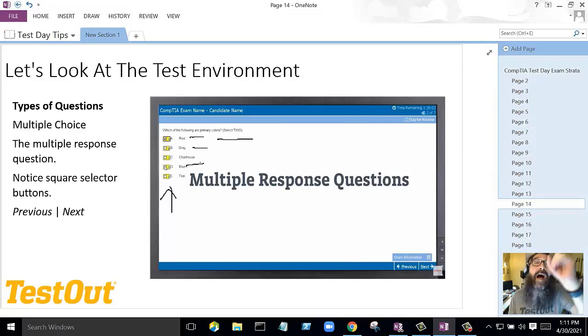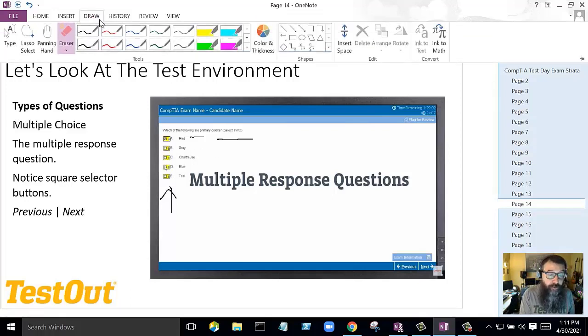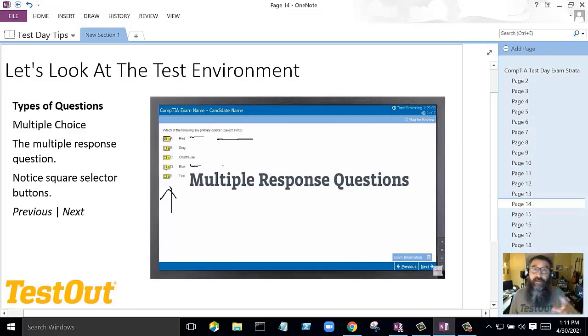And you're wasting time. Don't forget you're wasting time. So what you're going to do is unchoose the gray, and then choose the blue. Does that make sense? You unchoose one and then choose the right one. So don't waste your time. And make sure you choose the amount they say. If it says two, pick two. It's not going to let you pick more.